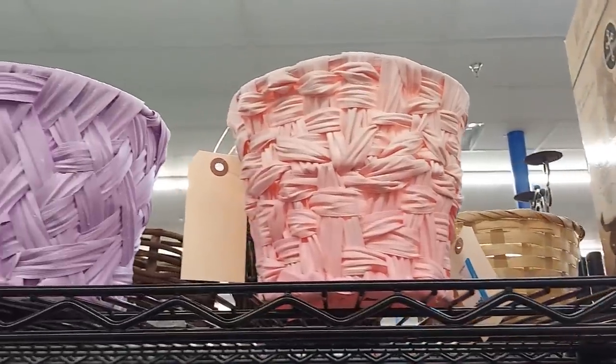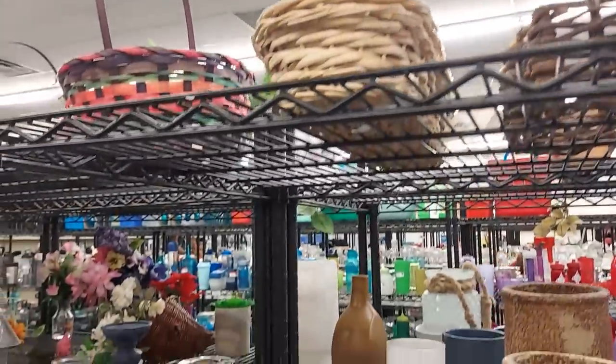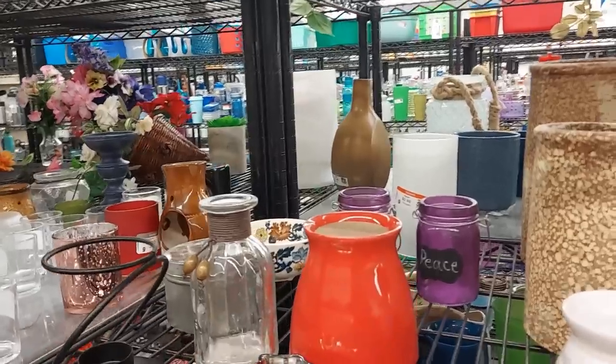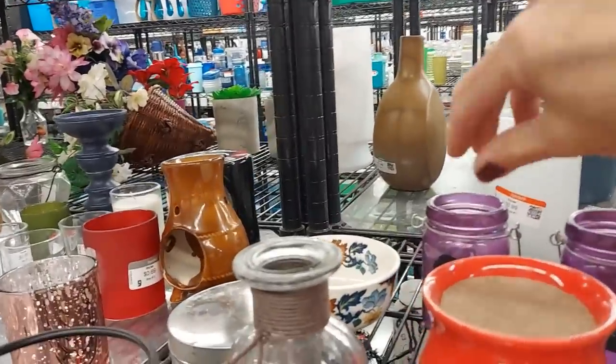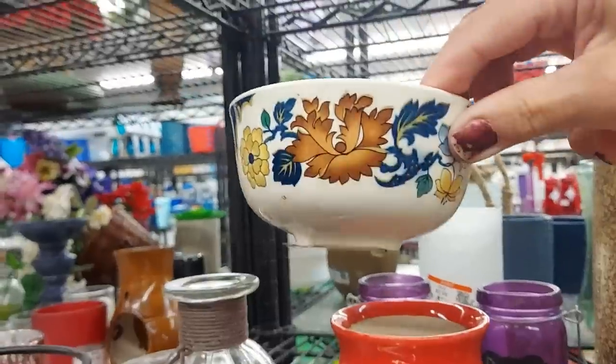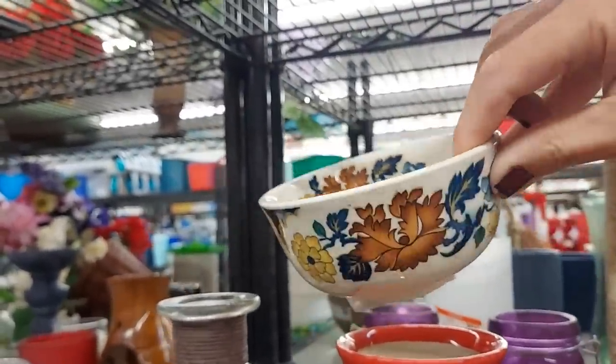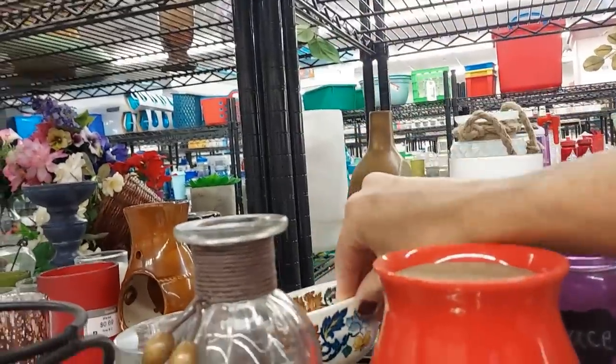Some pretty pastel woven baskets up here. Oh, back here is a vintage English piece. I think this is by Meakin. It's a little bowl. Unfortunately, just a single like this will only sell for about $10 to $12, so I'll leave it.